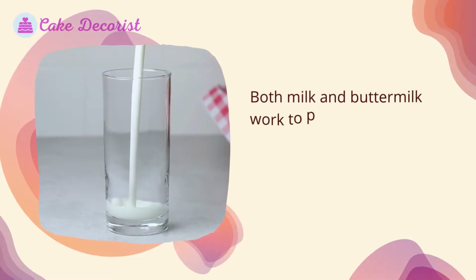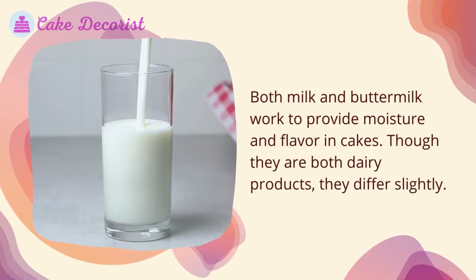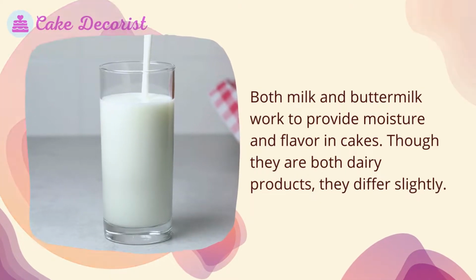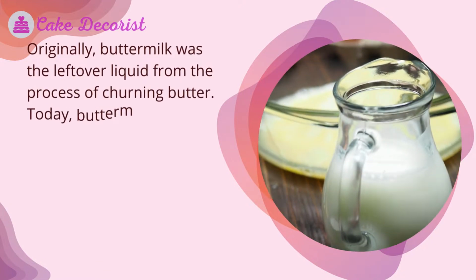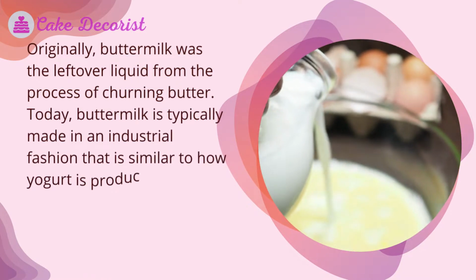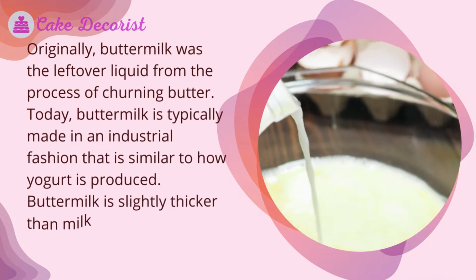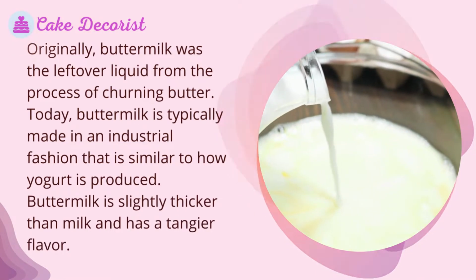Both milk and buttermilk work to provide moisture and flavor in cakes. Though they are both dairy products, they differ slightly. Originally, buttermilk was the leftover liquid from the process of churning butter. Today, buttermilk is typically made in an industrial fashion that is similar to how yogurt is produced. Buttermilk is slightly thicker than milk and has a tangier flavor.